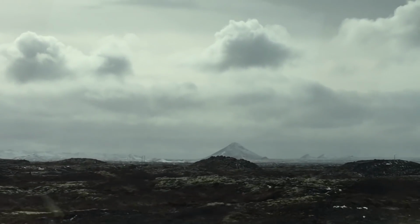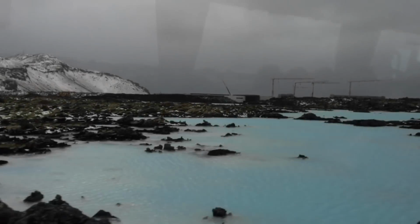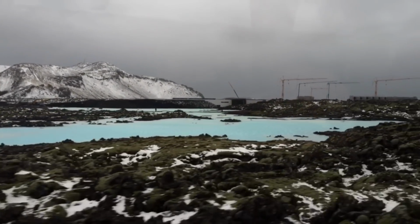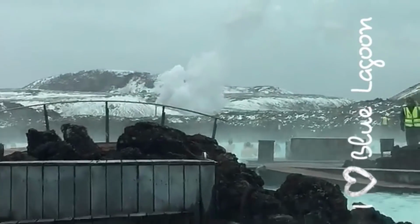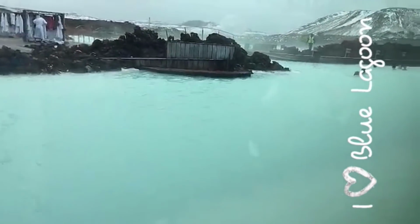The lead up to the Blue Lagoon is quite magical. The entire landscape is filled with baby blue water from the geothermal power plant. Where are we? Blue Lagoon. Bam! The geothermal power plant that makes the water warm, and it's blue because of the silica.